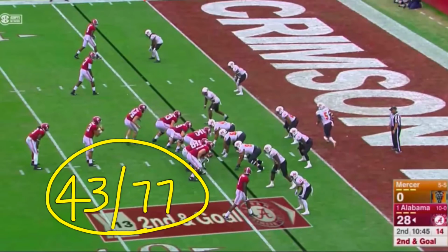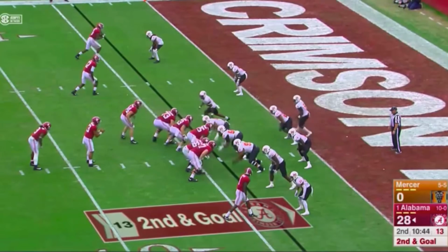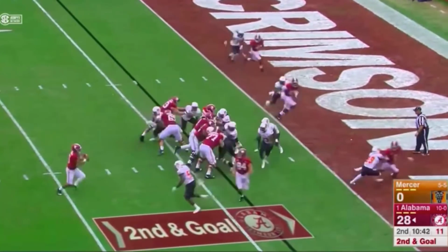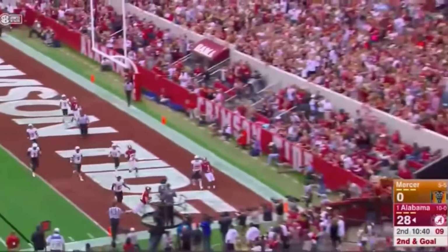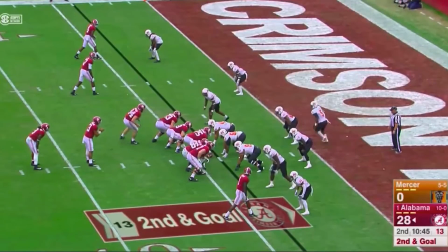His first throw of the ball game against Mercer is 43rd on the year, and he hits the tight end, bringing him back out here in the flat for a touchdown. Watch the play, and then I'll just show you one quick thing about it. Tight end open, TD on play action. You go back and look. The coverage is key to this. It's a really good play call.